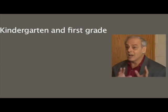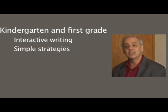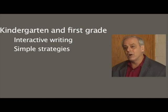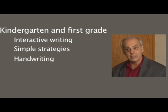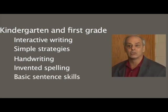When teachers implement these 4 recommendations into their classroom, what we typically see in kindergarten and first grade is a lot of writing done by kids, but a lot of it is interactive with teacher help. We see very simple strategies taught like brainstorming, or we might focus on revising on 1 or 2 things, like does it make sense and can I add more. We also see handwriting taught in both of those grades. We see a lot of invented spelling so kids can get ideas down on paper, and we see the start of teaching very basic sentence skills like declarative, interrogative, and imperative sentences.